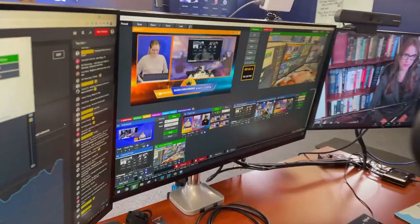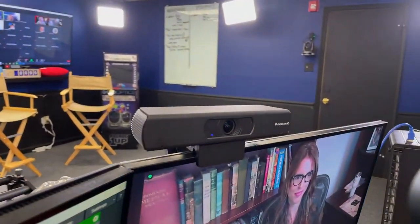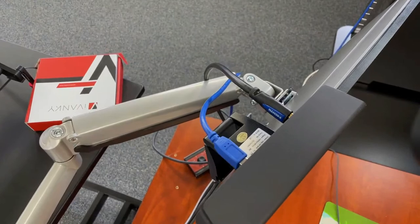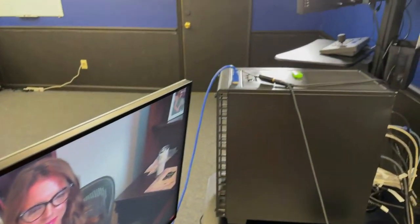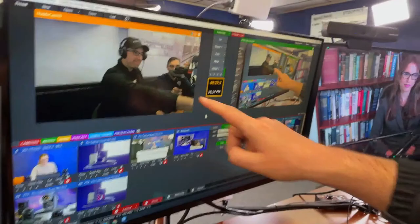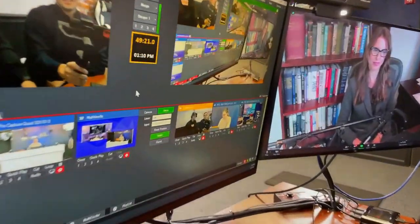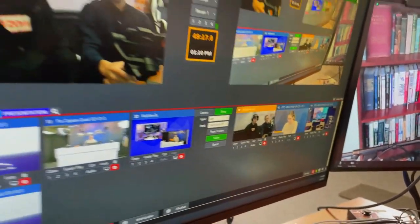But over here, Mike, we have the HuddleCam HD Pro. Okay. And it's connected via USB to our vMix computer. And this computer here, running vMix, obviously, there's the feed. And why don't we open the HuddleCam HD input, which is right there, and just drag that over here.